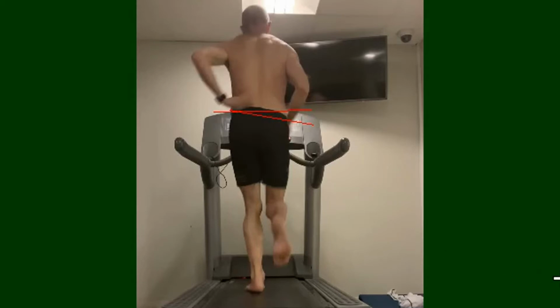And he's probably a little bit frustrated by that because nobody works harder to create stability through the core and hips than does Arna. And he's been working at it for a lot of years. Here's why I wanted to share this with you.